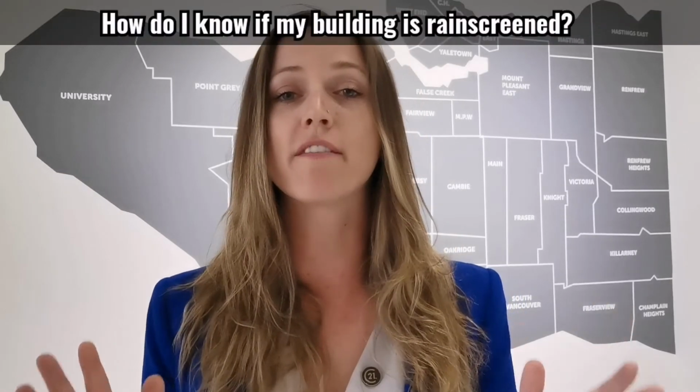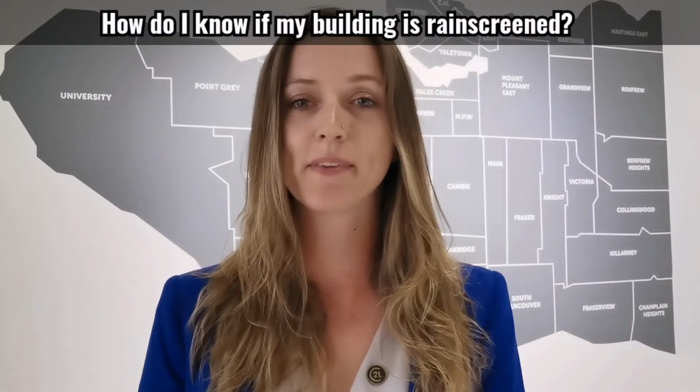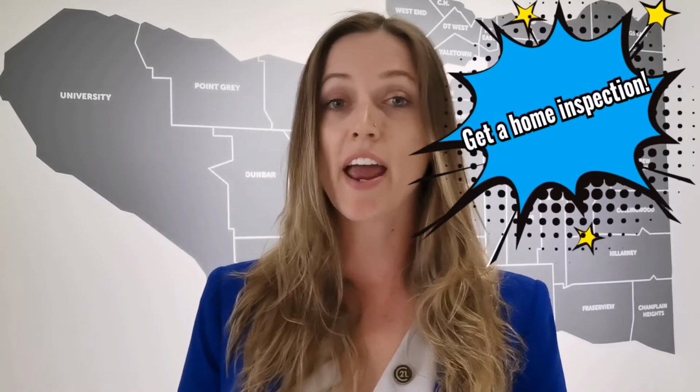How do you know if your building is rain screened? To spot if a building is properly rain screened, you must be able to identify building materials and how they were installed. A proper home inspection will tell you if you're going to have any problems due to improper rain screening. A few things a home inspector may look for include the following: proper drainage holes at the base of a brick veneer as well as under the roof overhang or flashing.